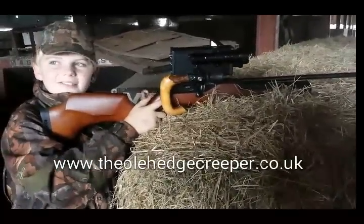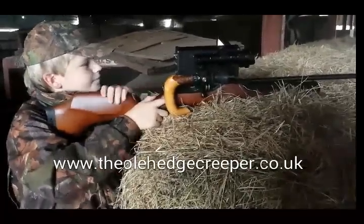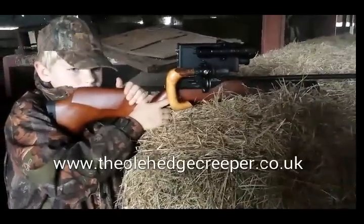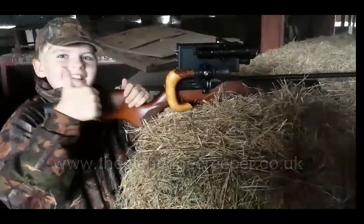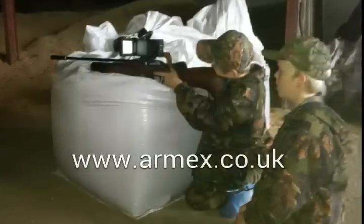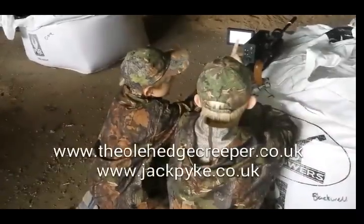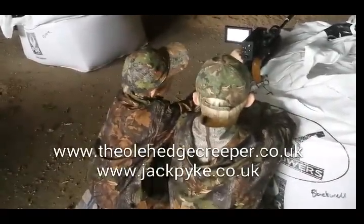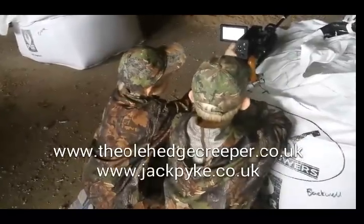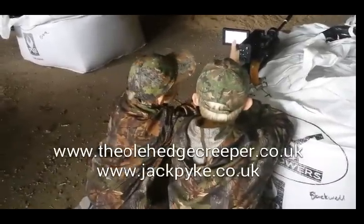So we'll try it with the proper scope on a little bit later, but we'll do some more ratting and everything else with the pitch black as well. So anyway, on that note, what do you reckon to the R8 then, lads? Do you like the Rotex 8? What do you think of that new pitch black unit, the Fieldmaster? Yeah, pretty good? Well, anyway, better go next.